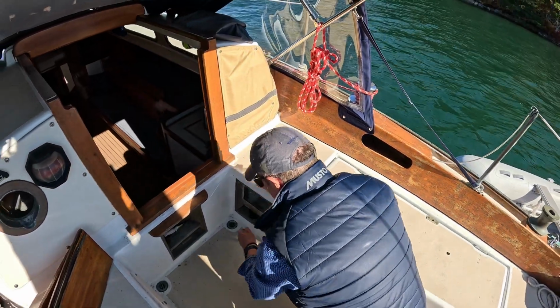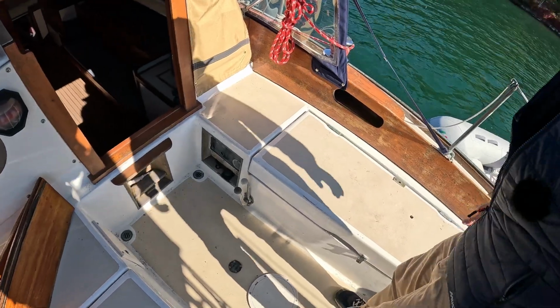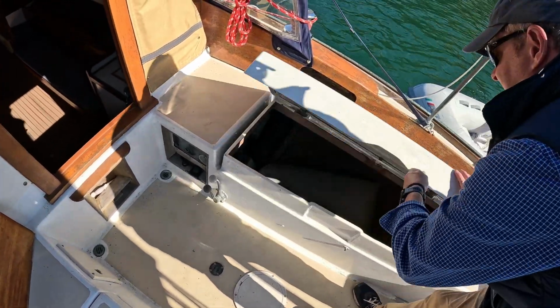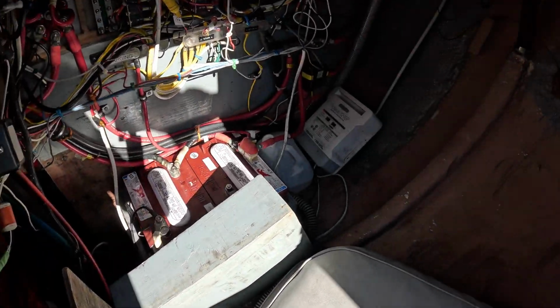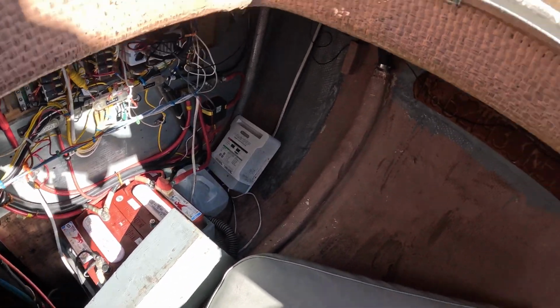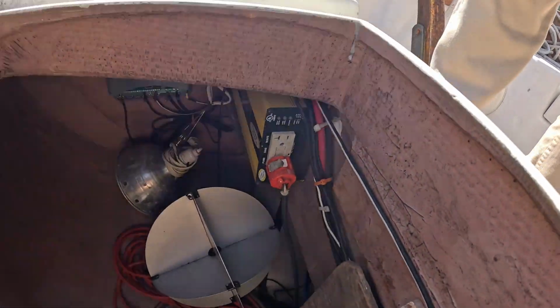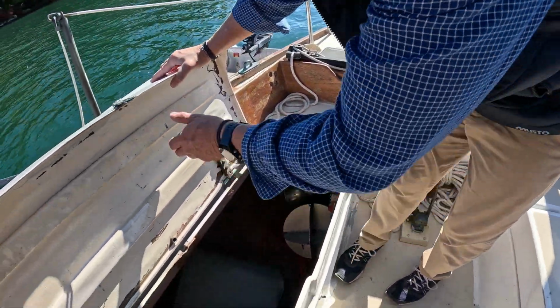Nice and protected from the elements there, and good, big lazarettes here. He says he's got new batteries, two on this side and two on the other. Holy cow, so they're all brand new. Plenty of room there. Looks like a little inverter there for your solar, and a radar reflector. Sorry, the sun is a little bright right now.